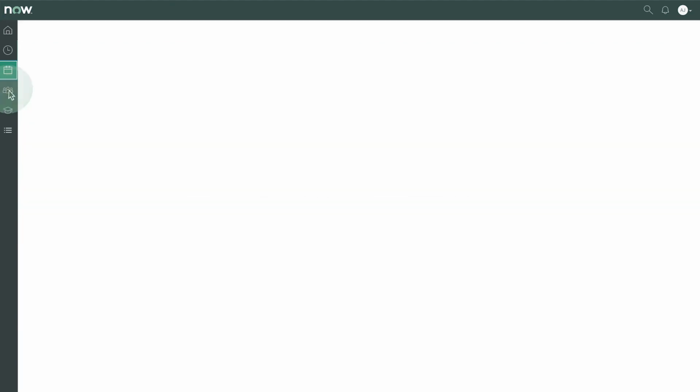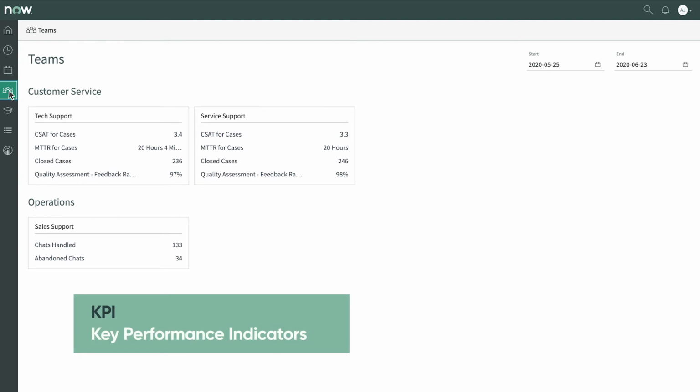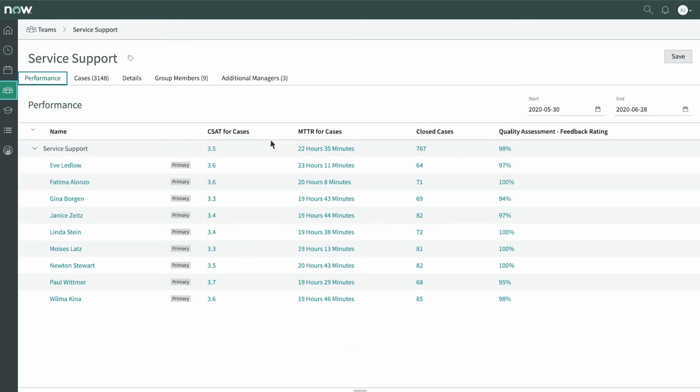The Teams application provides a window into the configured profiles of various teams. Relevant KPIs that she defines for those teams are displayed to provide insight into their performance and efficiency. More detailed views of individuals within those teams are also available to more accurately monitor the quality of service to determine what factors are contributing to positive and negative scores.